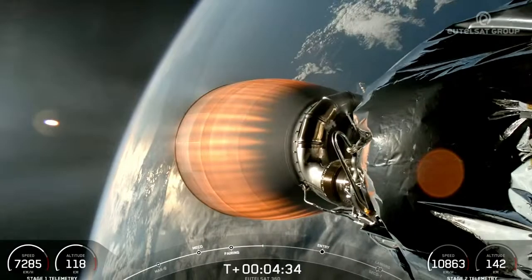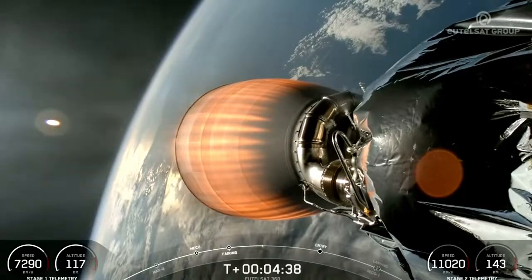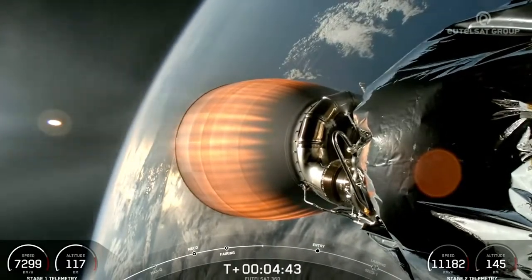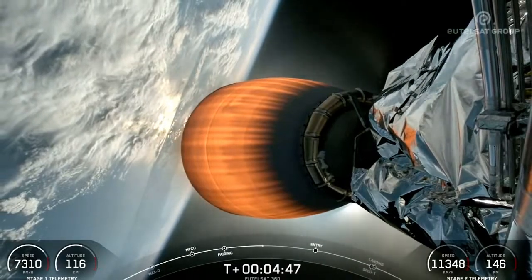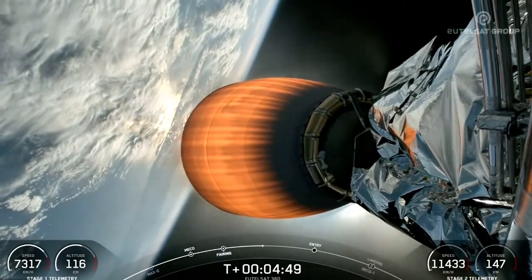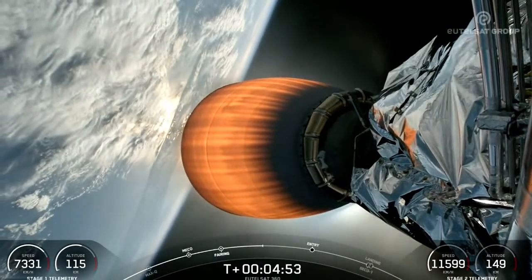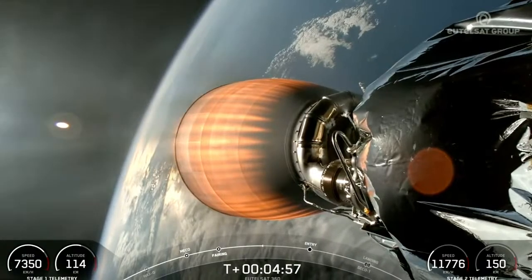Now, during that entry burn, Falcon 9 is decelerating by firing its Merlin engines, but we're also still moving really fast, and this causes the vehicle to fly through Merlin's exhaust gases, also known as the rocket's plume, and this deposits a layer of soot on the vehicle surface. That soot comes from the carbon-based fuel that Falcon 9 uses, and with each flight, the soot builds up a little more on the outside of the vehicle. And oftentimes prior to launch, you can actually see that soot on the first stage.